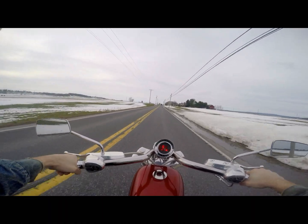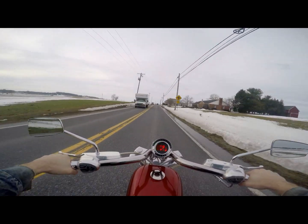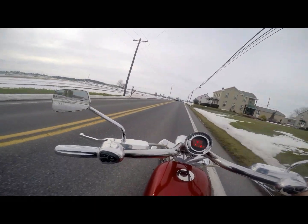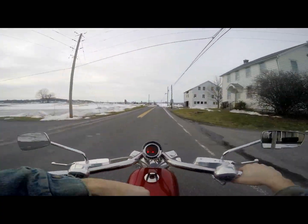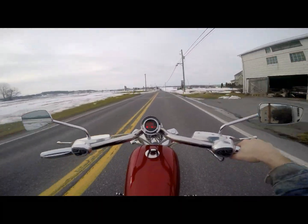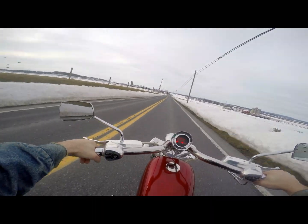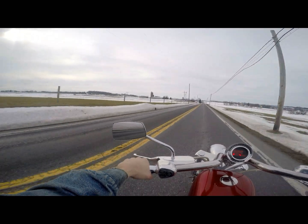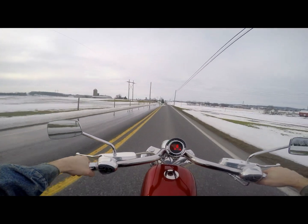It's not the kind of bike that you're gonna buy and you're gonna go across the country, or put your girlfriend on the back or anything like that. But it is fun to ride. It's definitely a wild experience to ride this thing. There is no doubt about that.